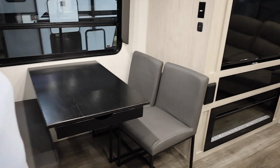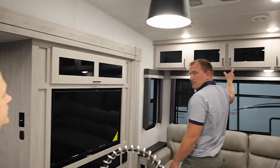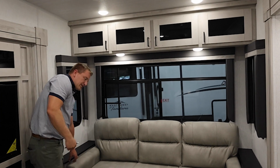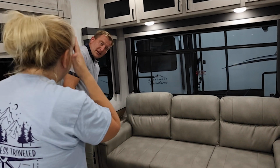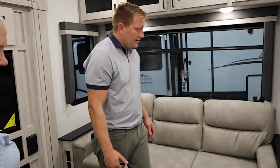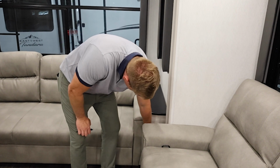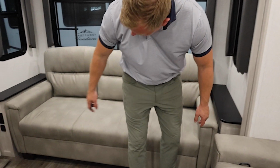We did go, to match our exterior, with the flat black glass to bring it a little more modern. You still get the nice 78-inch easy out, but we did include some hidden storage on each side. And if you notice here, you have your USB charger on each side.